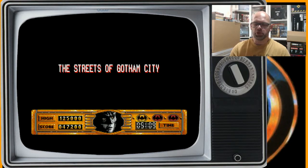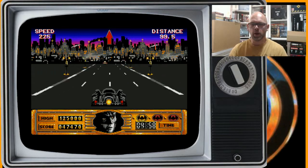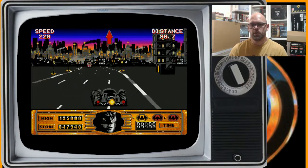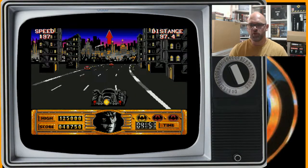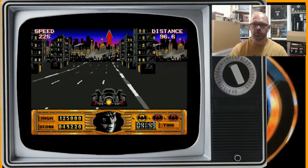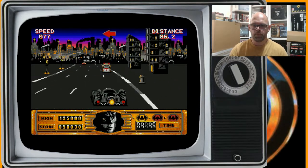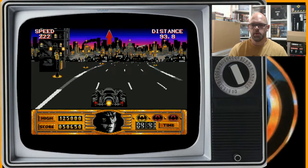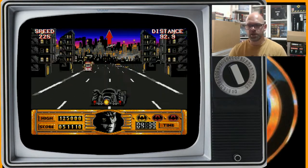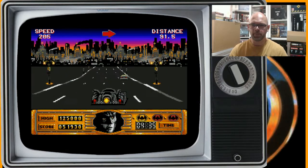Now this level was absolutely amazing. This is exactly what Chase HQ should have been like. So if you excuse the bad music, but it's very rarely I can make this level in one life, even today. If you drive carefully, you will run out of time. I remember seeing this on a cinema-sized screen at the computer show in Earls Court in 1989. It looked absolutely amazing.